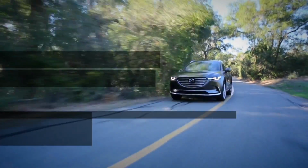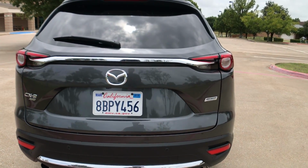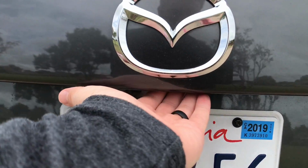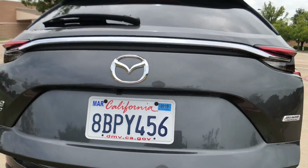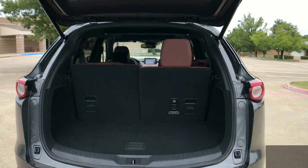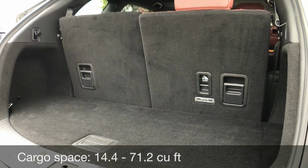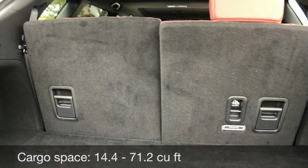Once you get to the cargo area, you'll have a manual tailgate on the base Sport, but a power tailgate on the Touring model. And there's a little touchpad under here. You can open it from the inside or with your key fob. And for the storage, you'll get 14.4 cubic feet behind the third row and 71.2 when all are folded down.